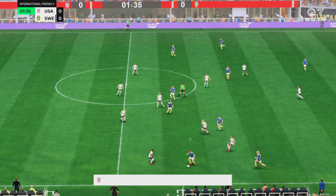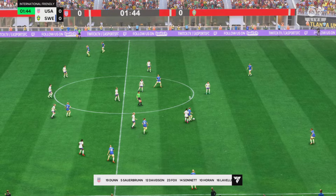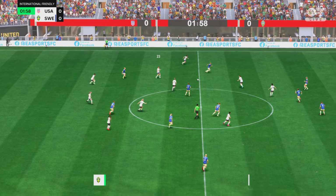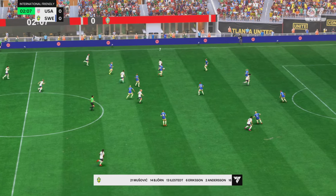Here's the starting 11 for Sweden. Well, for a while, everybody played with a 4-4-2, and it can still be a very good system. But it does rely very much on your front two getting the better of their markers and the wide midfield players being good in 1v1 situations. Let's hope they play it well today.